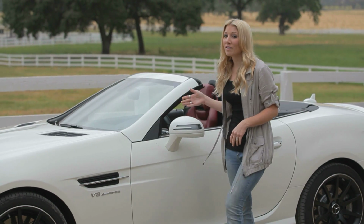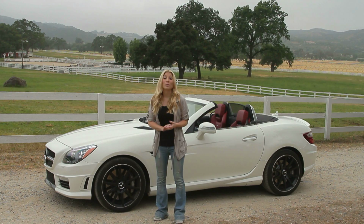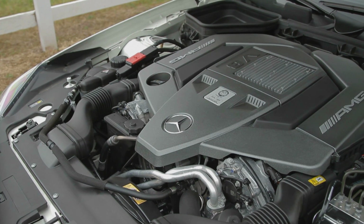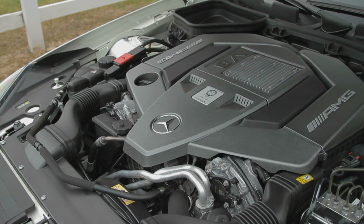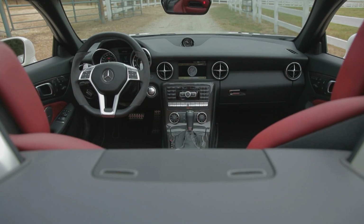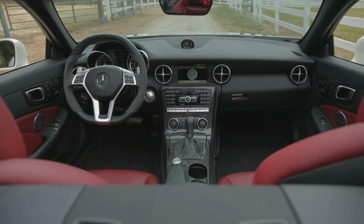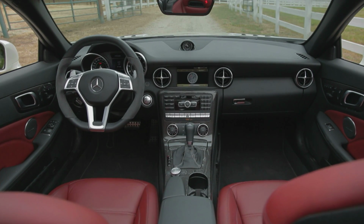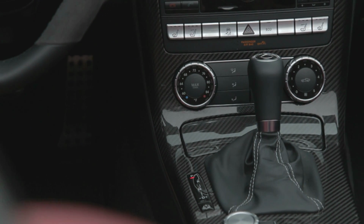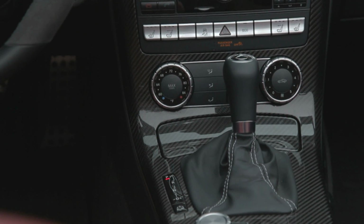This is the SLK 55 AMG Roadster, the most powerful SLK yet. It has a 5.5-liter naturally aspirated V8 that produces 415 horsepower and 398 pound-feet of torque. Power is transferred to the rear wheels through the 7-speed automatic transmission, which features automatic rev matching when downshifting and shorter shift times under full loads due to interruptions of the ignition and injection when upshifting.